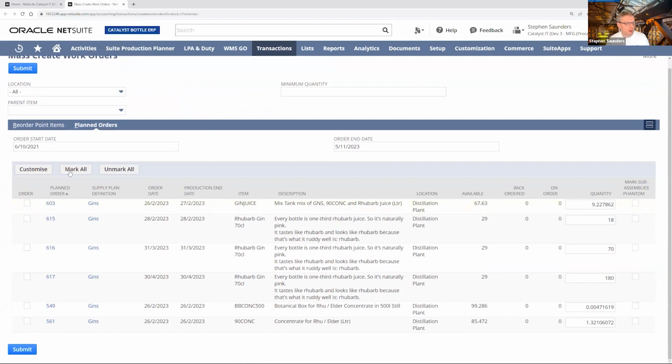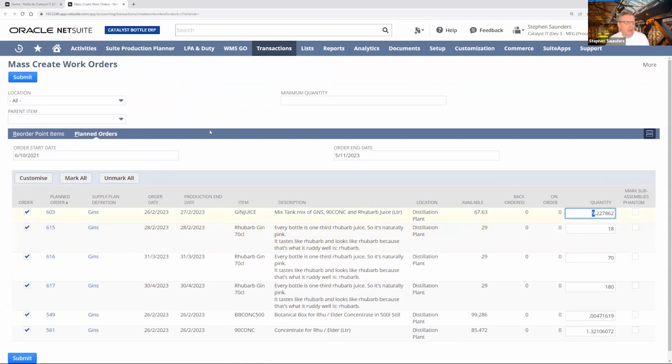And if we're happy with those, all we need to do is click mark all and then click submit, and NetSuite's going to create all our work orders for us. We can change any quantities or anything at this point in time if need be, but once we release those work orders, they will then go into our planner.